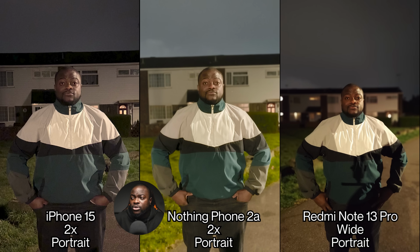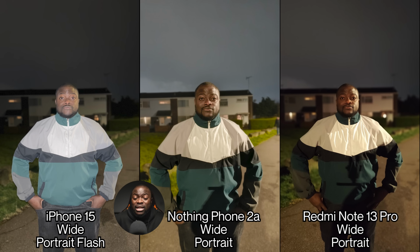Now, 2x mode in this particular situation is really between the Nothing and the iPhone 15. There isn't a 2x portrait mode on the Xiaomi, so take that into consideration. And in some ways, yeah, it's going to be the Nothing Phone 2a because the 2x portrait mode on the iPhone 15, it really doesn't activate and it's such a hit and miss. And in this particular situation, it was more of a miss.